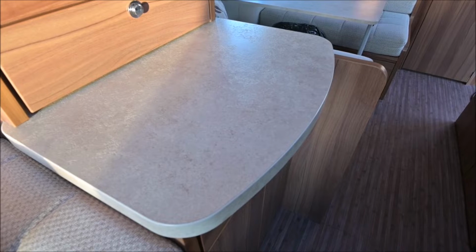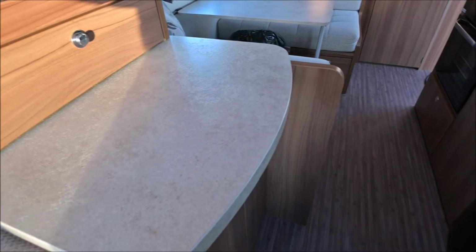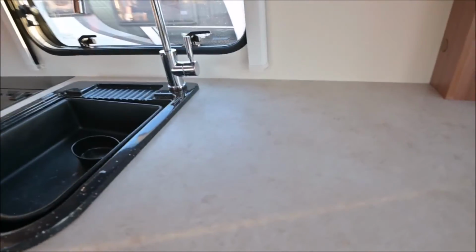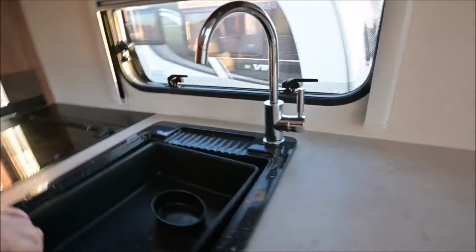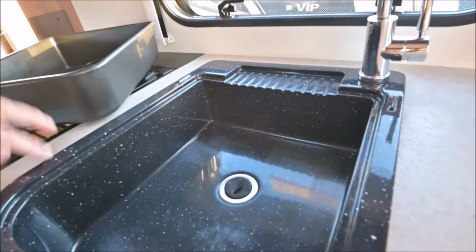Right, let's go up to the kitchen and across to the side dinette, because it's a bit different this than normal. Right, now the kitchen area is pretty good. Now you get a lot of work surface here. It's really, really wide, and the black sink, and it's not in too bad condition.